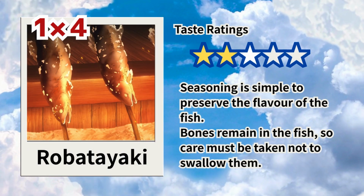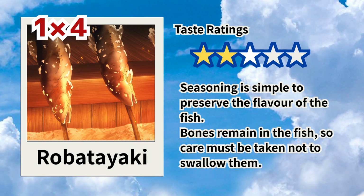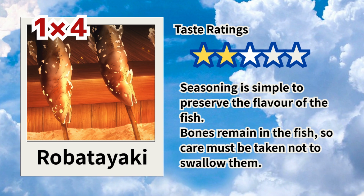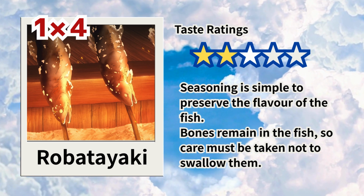As for the taste, the main seasoning is simple saltiness. Also, small bones remain in the fish. For me, as a Japanese, this is a very tasty dish, but I think it depends a lot on the individual how people who don't usually eat fish would feel after eating it for the first time, so I gave it a rating of 2 stars.